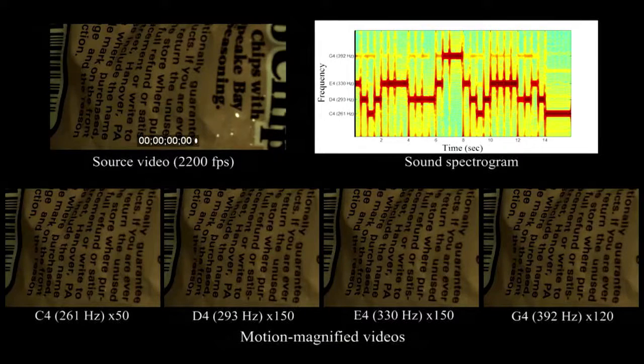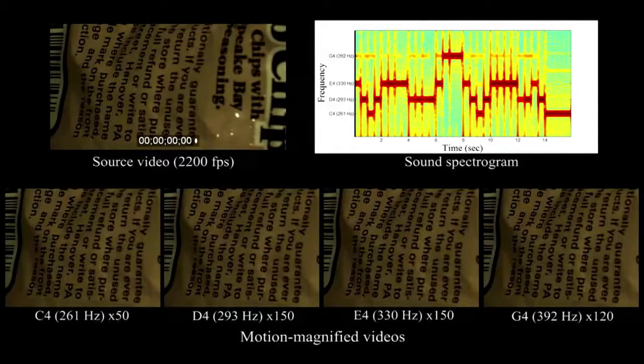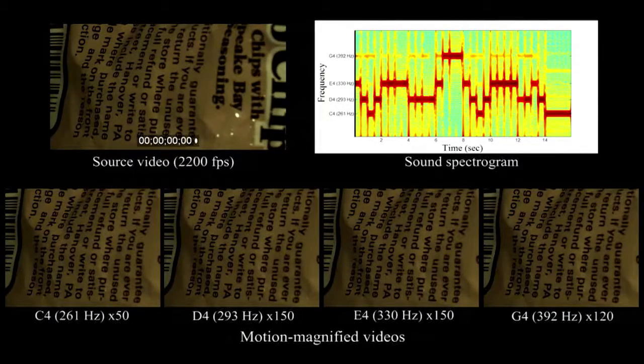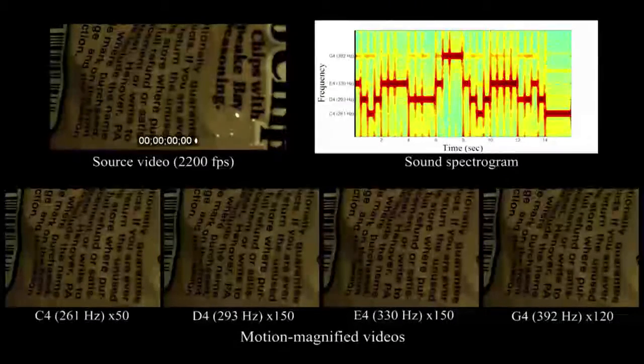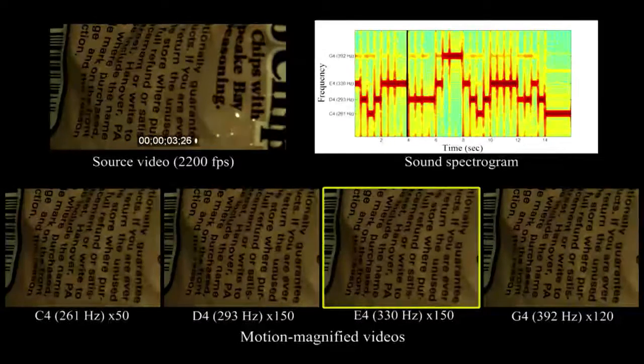So what we did was that MIDI sound has several notes in it. We produced motion magnified videos corresponding to the frequencies corresponding to each of those notes. So we got four motion magnified videos out of this, and produced this visual spectrogram in which each motion magnified video vibrates with the song.